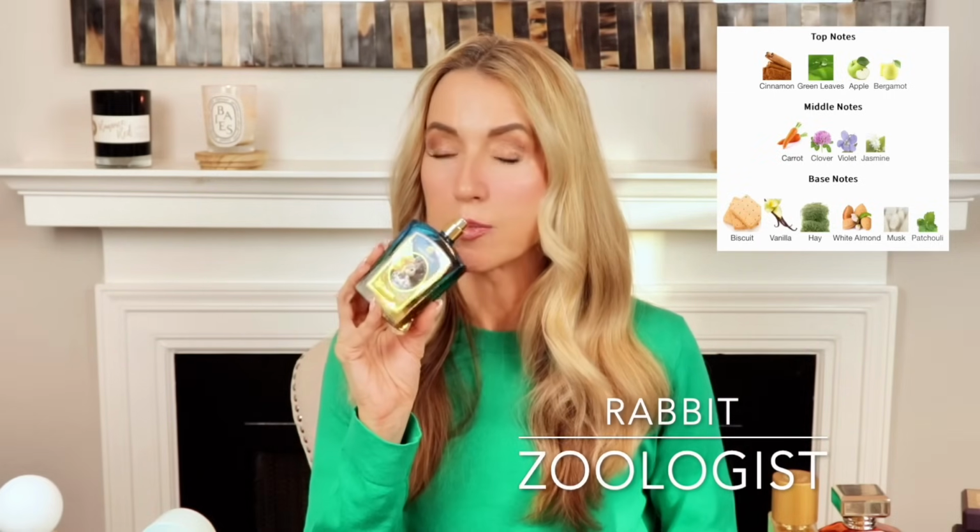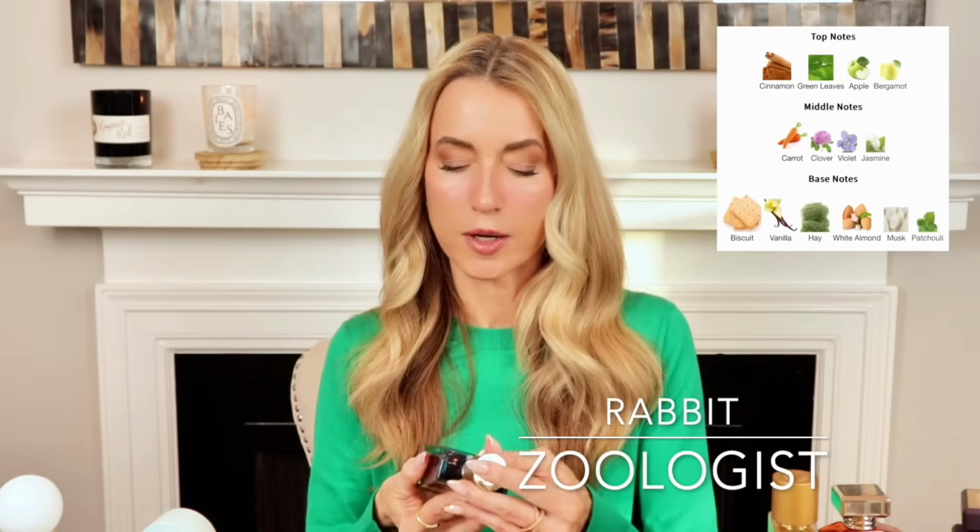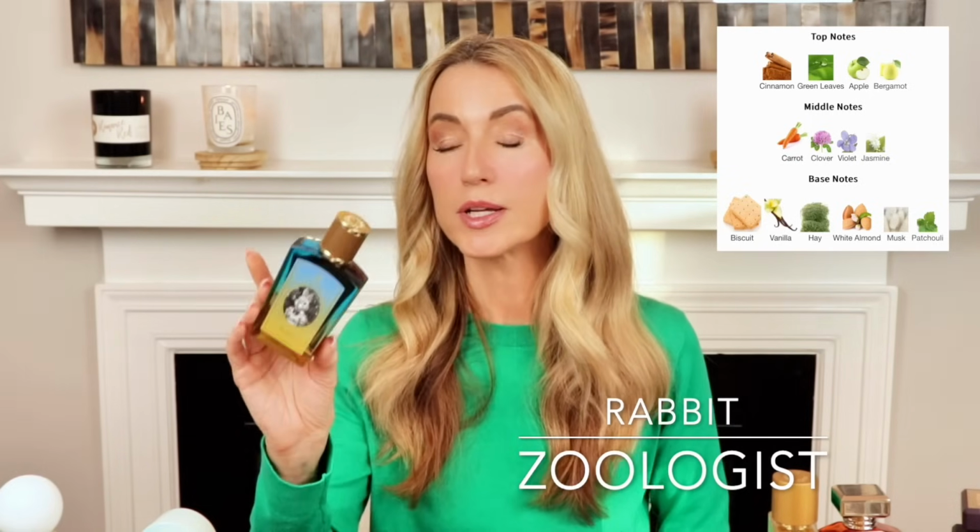And I get a lot of cinnamon in this for sure. So you have to tolerate cinnamon. That's one of the main spices. I don't get clove, but I do get cinnamon in here. So you are just so perfect for spring.